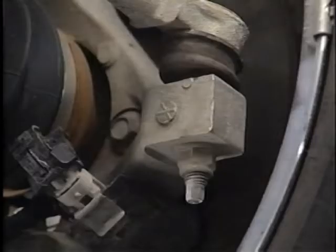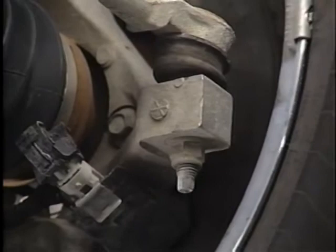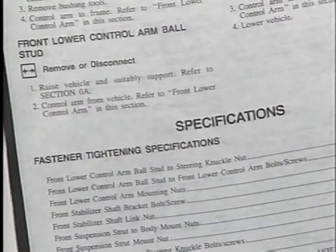For easier disassembly, these steel components are attached to the knuckle with tapered studs that are also coated to prevent corrosion. Use only the recommended pulling tools to avoid damaging the knuckle. For the same reason, it's also important to use the torque values specified in the service manual. Refer to the service bulletin for more suspension service information.